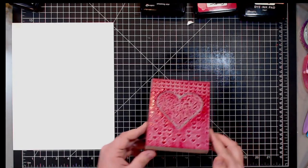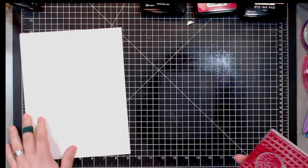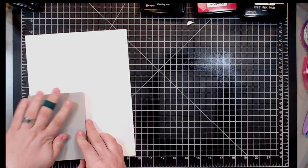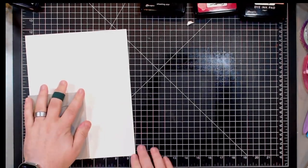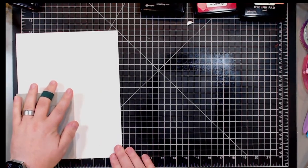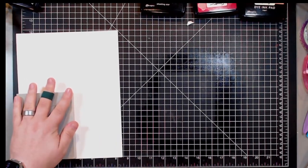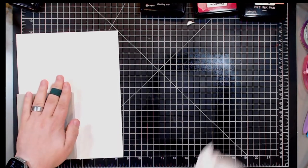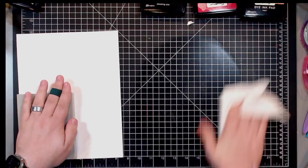All right. So now we're gonna flip this over onto our paper, and we're just gonna press it down. Now you wanna give it a couple of seconds, because you want that ink to really soak in.